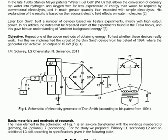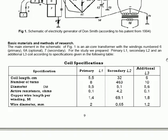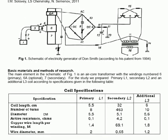The basic materials and method of research, he says, the main elements in the schematic of Figure 1 is an air core transformer with the windings numbered 6, which is the primary, 6A, which is optional, 7, which is the secondary. For this study we prepared primary L1, secondary L2, and an additional L3 coil according to the details in this following table. For the L1 coil, the coil length is 5.5 centimeters, 55 millimeters. The number of turns on the coil is 8. The diameter of the coil former is 5.5 centimeters.